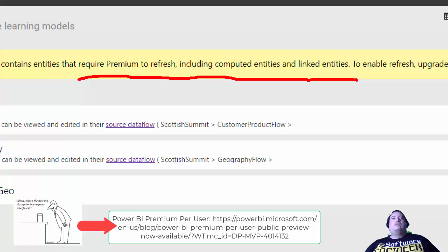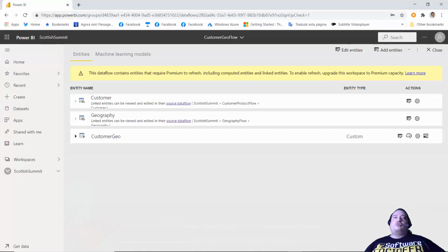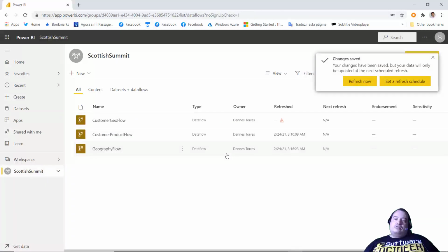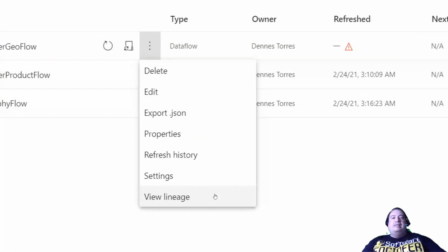This is bad. This is very disappointing because it gives us the idea that we can only make the hierarchy of data flows that I talked about if we use the premium subscription, which is more expensive. But that's not true. Let's see the solution for this. But before I show the solution, let's see another feature. Yes, I want to save changes. So I have here my customer geo flow, and here on the menu I have the option lineage.